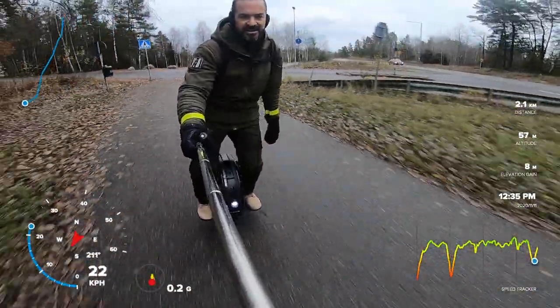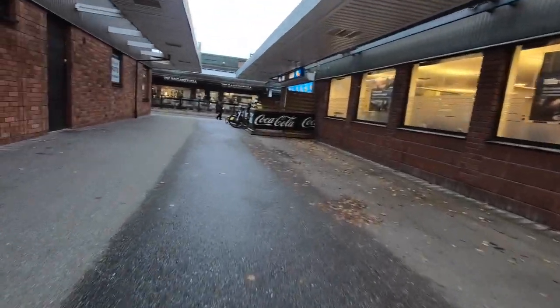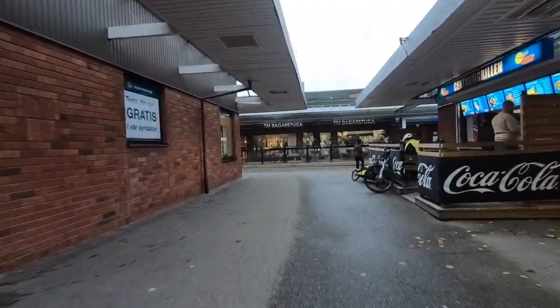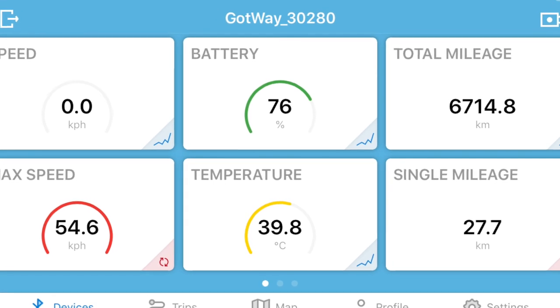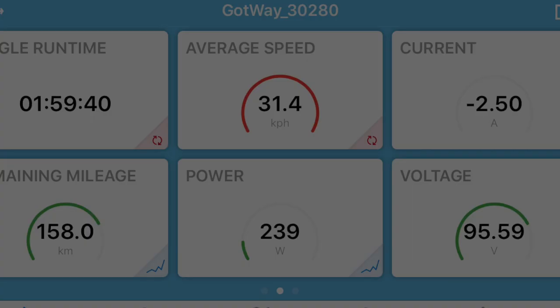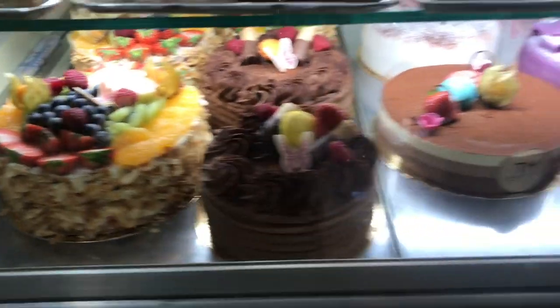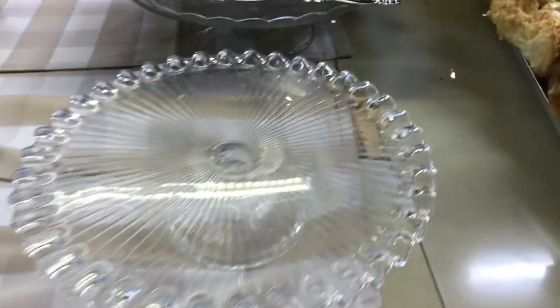My tire needs this whole bike back. This means think about the distance. This means think about the cakes. Look at them cakes. Look at them cakes, man. Dear Lord, look at this.